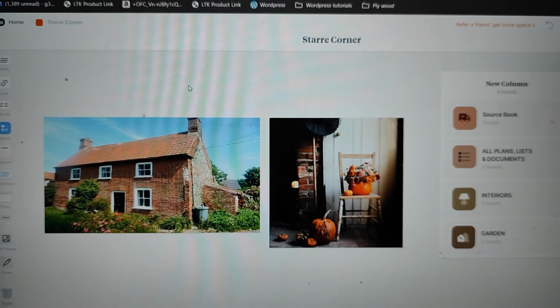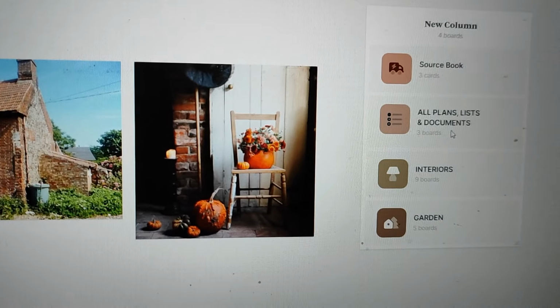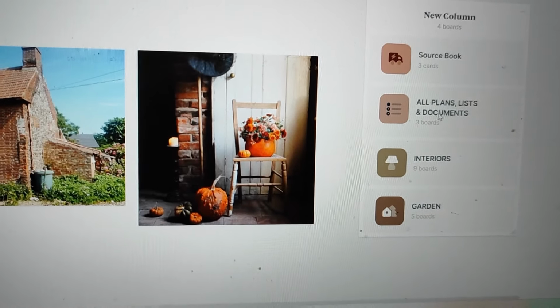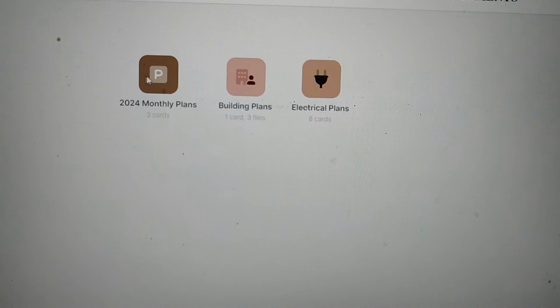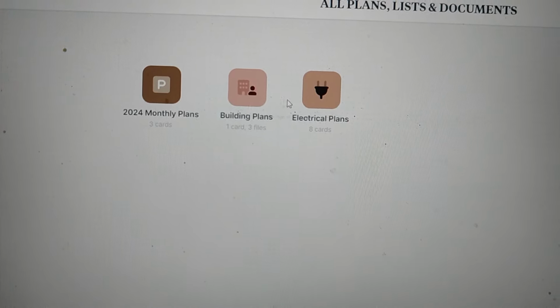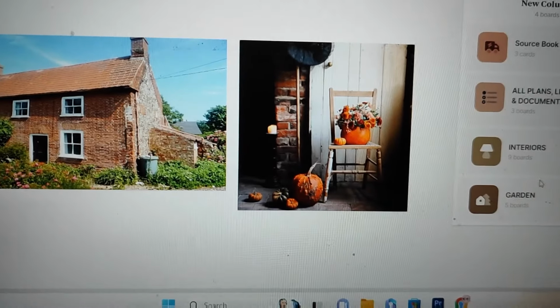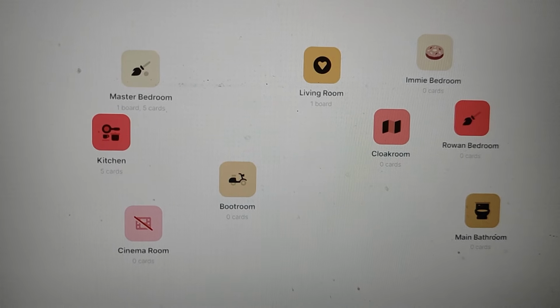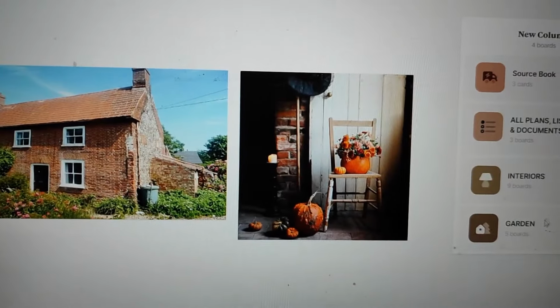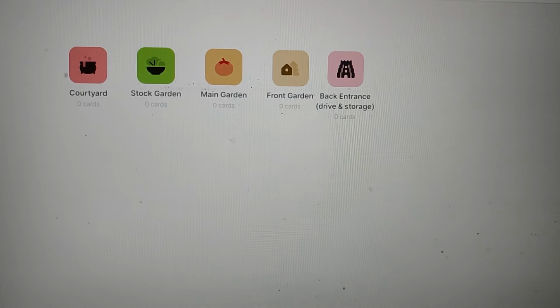So I've got this project set up here called Star Corner, and you'll notice that down in these columns I've got things like source book, all my plans and documents. If I just click on that, you can see that I've got my plan, my building plans and my electrical plans. So everything is stored in here. And then interiors, I've split up into rooms. And then the same with garden, I've split up into the different areas of my garden.